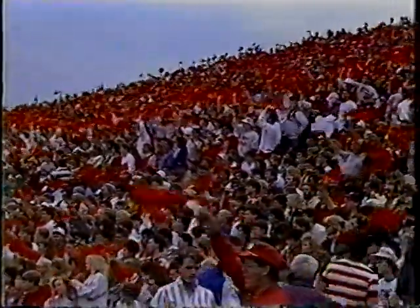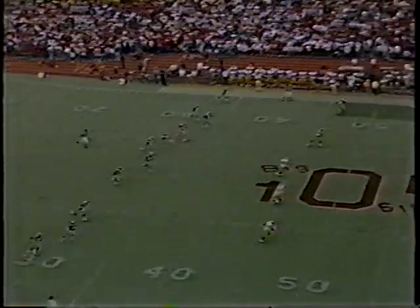The wind is blowing in the face of Omoro. Slight breeze out of the south. Omoro kicking off, and he belts it. This time, it's caught at the 10 and returned down the sideline. It's a big run back across the 50-yard line. This is Vincent Fuller inside the 35 to the 31.